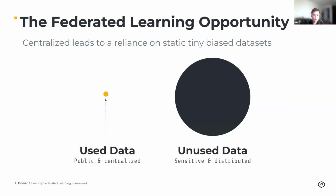So a large opportunity that federated learning brings is that, when we talk about machine learning and AI, they already have a huge influence. But actually, the data used is most likely public data and centralized data. That's just a tiny bit of all the data we have around the globe. Most of the unused data is sensitive and distributed, and not compatible with the traditional way of training a machine learning model. But with federated learning, we can unleash those unused data, because federated learning is about using all the data available.